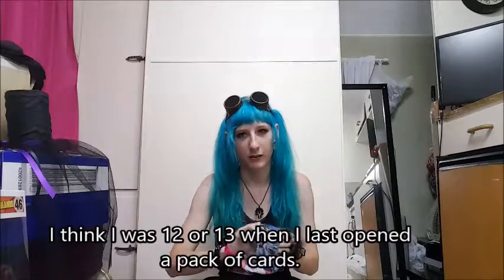Nearly. It's been at least half a decade. I bought a pack of the Diamond and Pearl cards when they weren't new, but they weren't exactly old yet either. I hadn't seen them yet. So we bought a pack of cards each, and I actually got a really good one. I didn't like the look of them. I missed the old cards. I didn't like them. So I fell out of the Pokemon craze because of that.